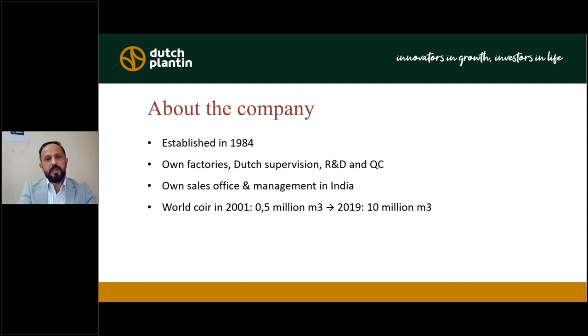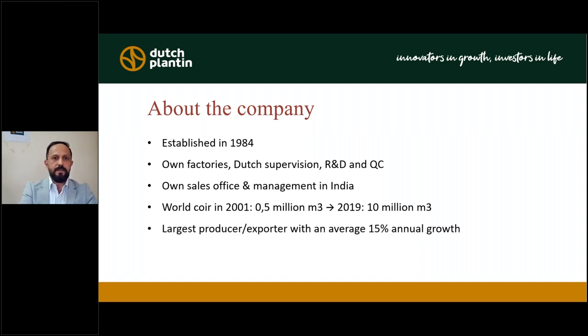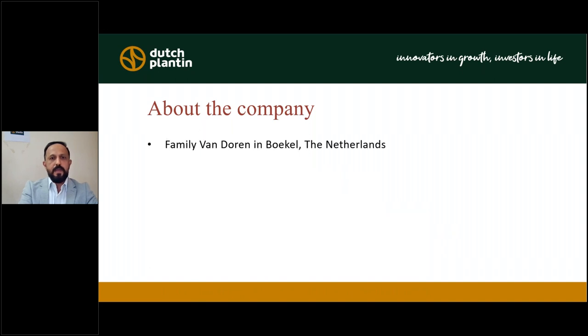Just to talk about the company. We were established in 1984 and we have our own factories with the supervision of Dutch management. We have our own sales office and management in India. And we grew from the stage, as you will see at a later stage, where COIR grew from 0.5 million to 10 million cubic meters in 2019.